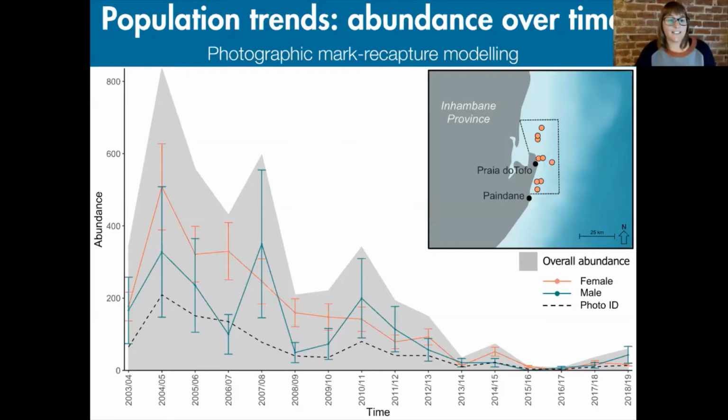And I know this figure has a lot of lines on here. The thing that you should mainly take into account is this grey shaded area. This is abundance over time, and you've got the years along the bottom axis. So we were seeing over 400 individuals in the earlier years, and then this drops down all the way from about 800, where it peaks in 2004 and 5, to after 2013, when it was less than 100 individuals that were estimated to be using that area. So this is quite a drastic decline.